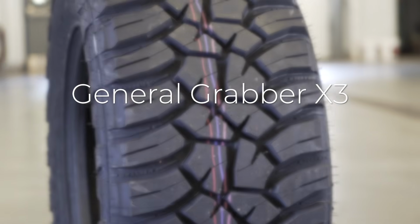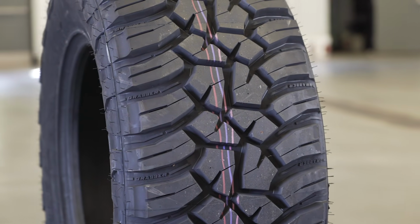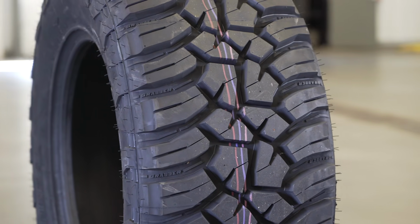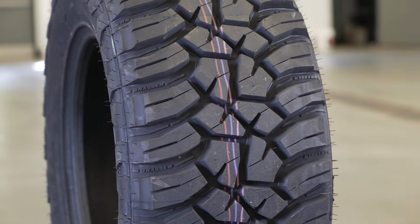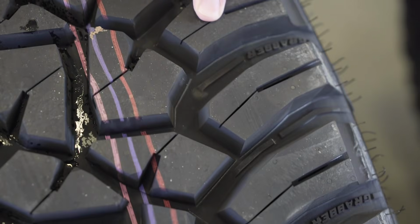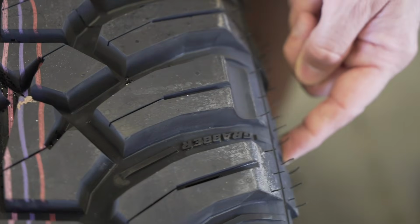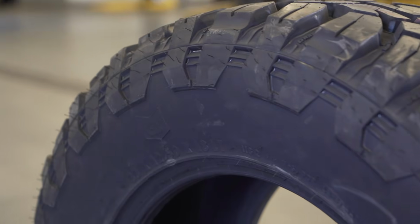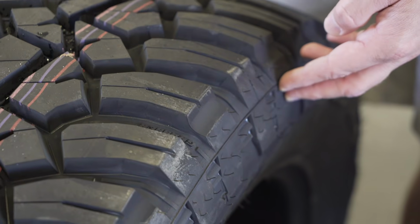The next tire is the Grappler X3, which is probably one of my favorite out of all these tires. But the Grappler X3, as you can see, has a large void between the lugs. The lugs continue down the sidewall onto the side. It has an aggressive side lug so that you can air them down and get good traction off in the sand and in the deep snow.